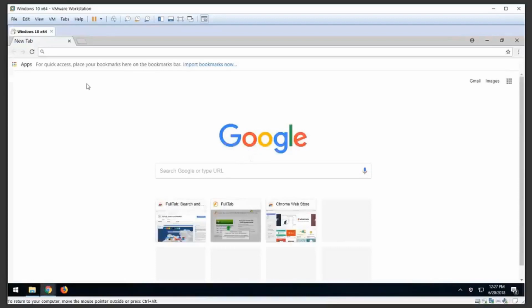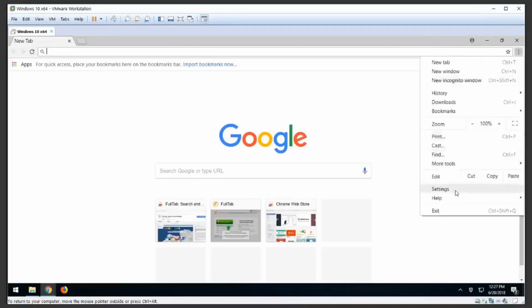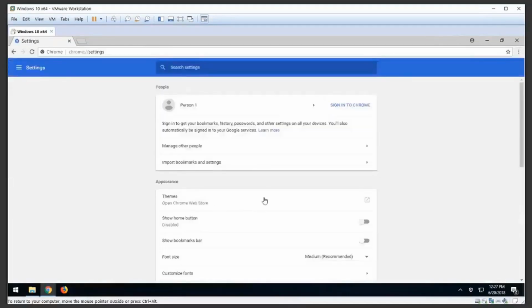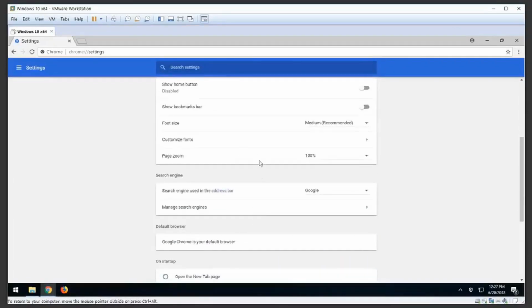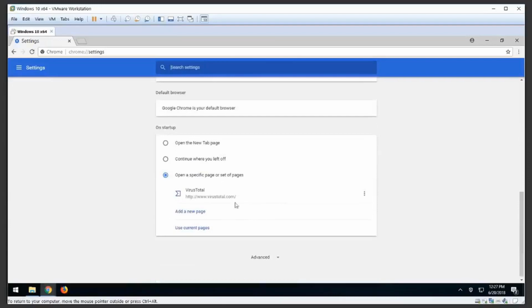Okay, this is great. Chrome has reset my settings. It does not want to load Virus Total yet. But anyway, it behaves differently from the shortcut. So I'm expecting the problem to be there.